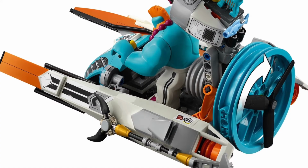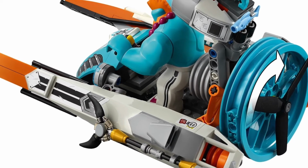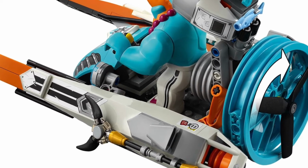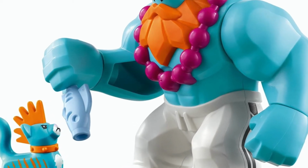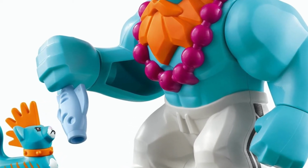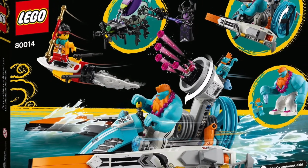I guess one plus is you're going to be getting the Sandy minifigure, which is a little bit special. It's obviously a lot bigger, so there's a plus to that. And also 4 minifigures in a 394 piece set is pretty good. So nothing too crazy here, but all in all, I think it's a pretty good set.